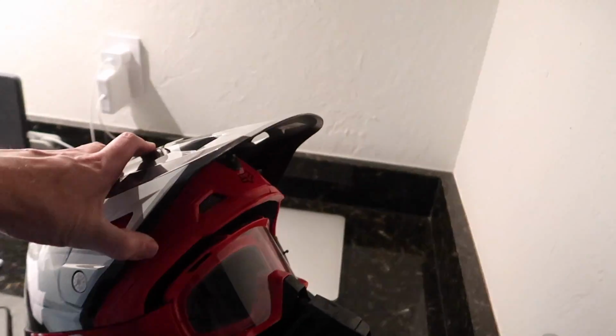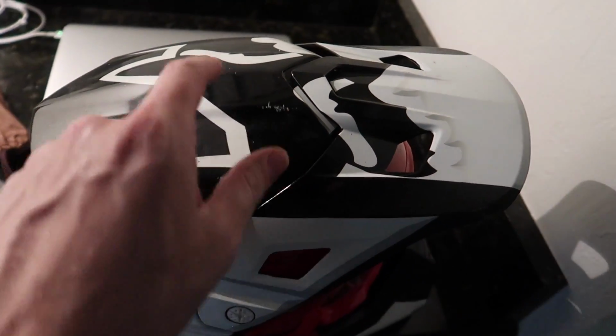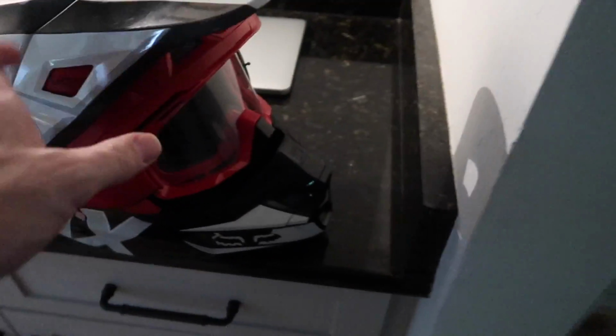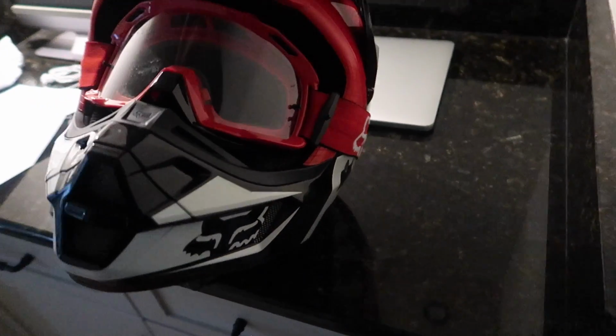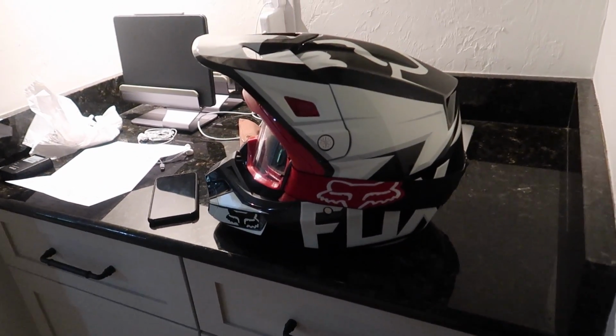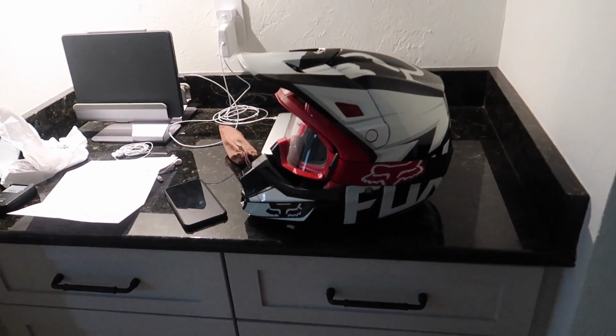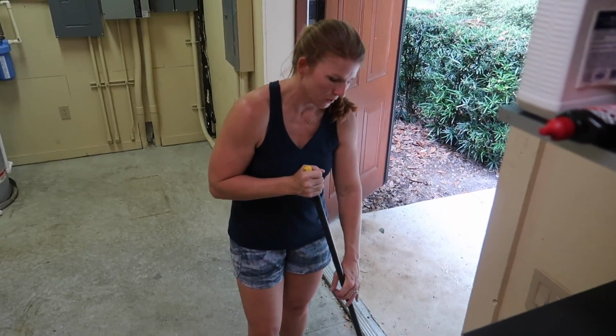Just found my Fox helmet. Does anybody want this thing? I don't know if it's Matt Moreman standard. It's got a couple little scratches on it, but it's nice. I think this thing was like $400 or something like that. So if you want a helmet, let me know. I'll send it to you. Maybe let's say $100.